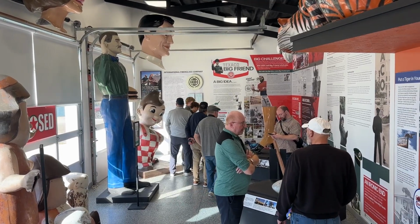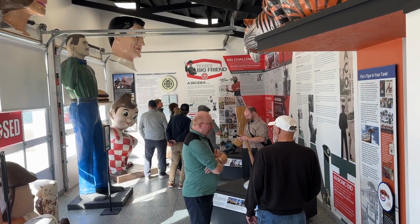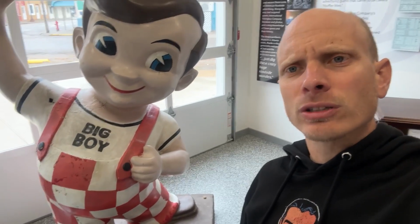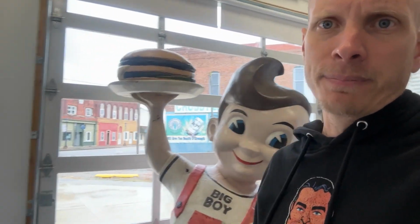So if you're at the American Giants Museum, this is a great place to take pictures. He's kind of eye level with all of us. I don't think this is his original coat of paint, so eventually we'll probably restore him, but I think he's a pretty cool addition.